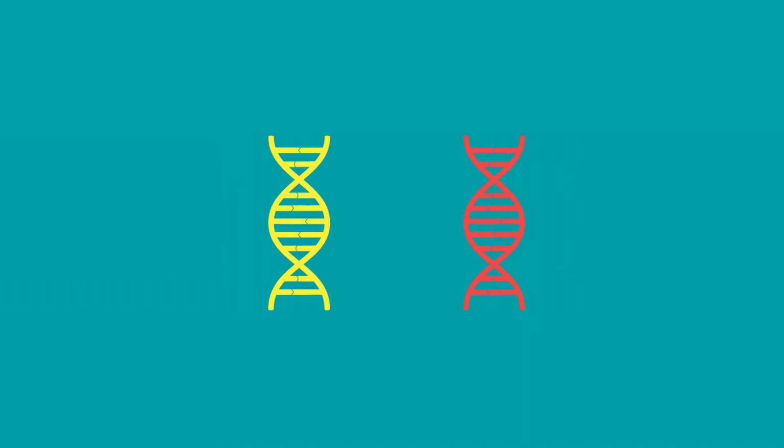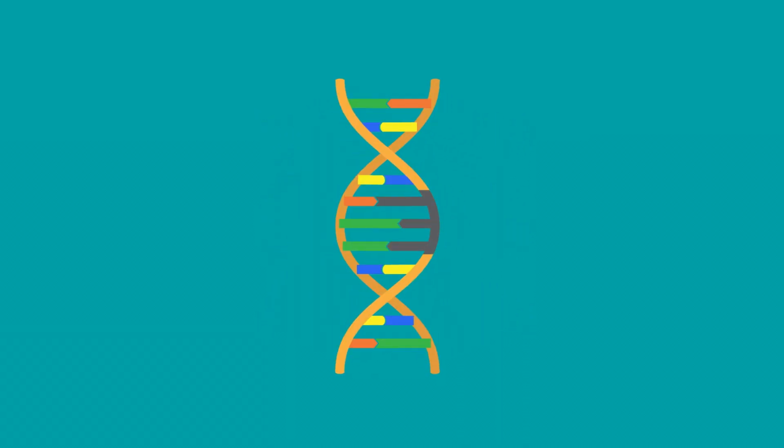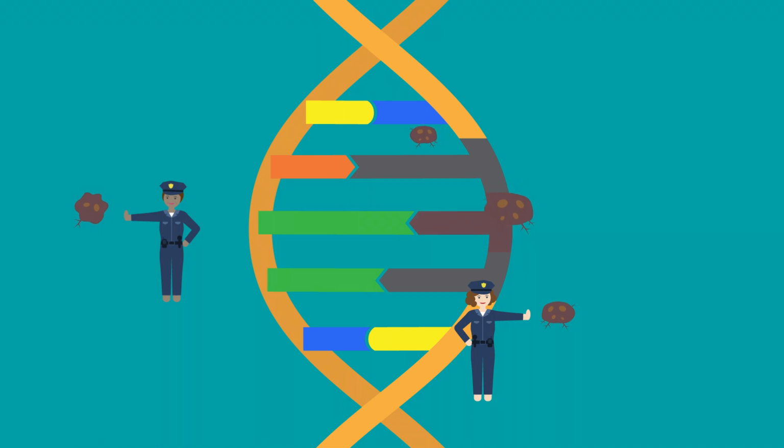If someone has a genetic predisposition, it means that one of the 2 copies of the gene, either the gene you inherited from your mother or from your father, isn't working properly. This means you have less protection against cancer compared to people with 2 working copies of their genes. In other words, you have fewer police officers in your body to protect you against the same number of criminal cancer cells.